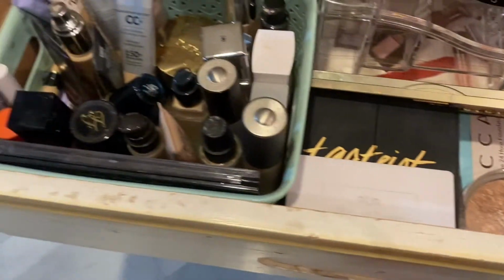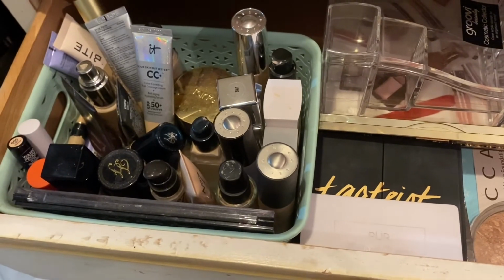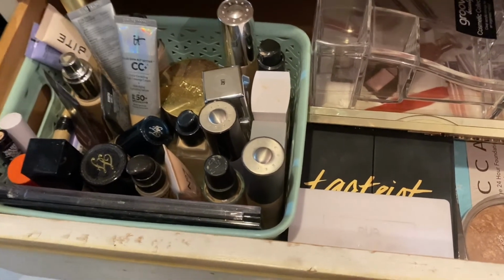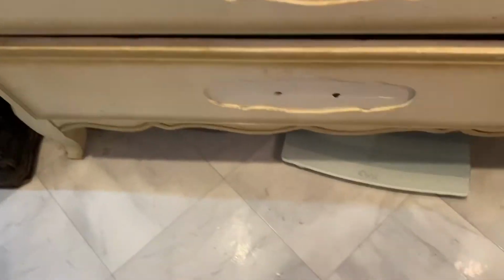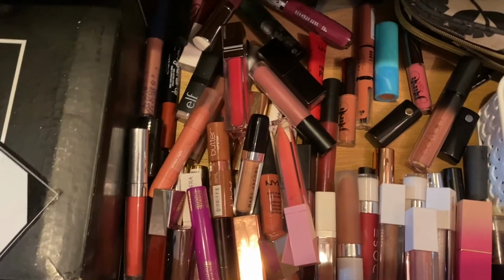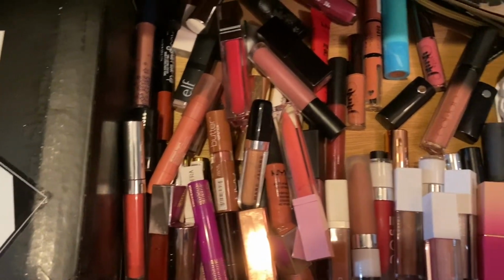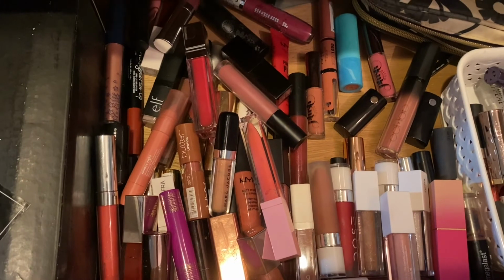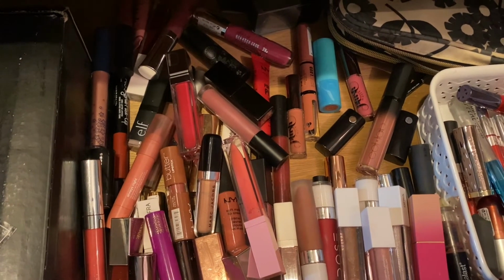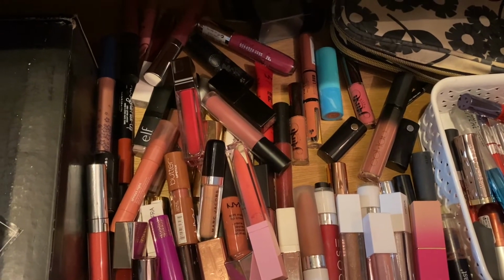Face palettes, no. And we don't need anything out of here either. I've got a solid foundation that I thoroughly enjoy, and concealers. Lips. Golly. Honestly, this wouldn't look so bad if I didn't have BoxyCharm for so long, because I have so many products in here that suck so bad. But here we are.